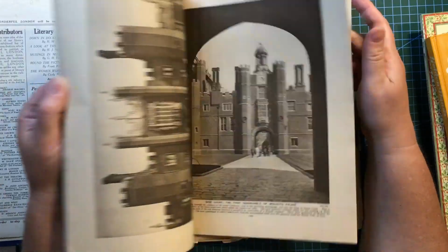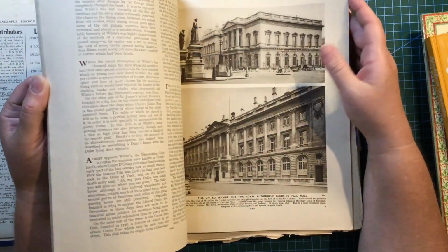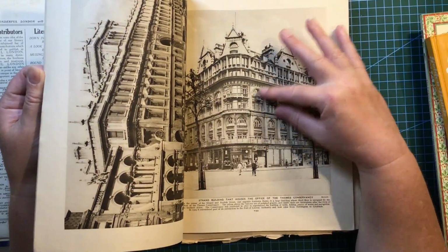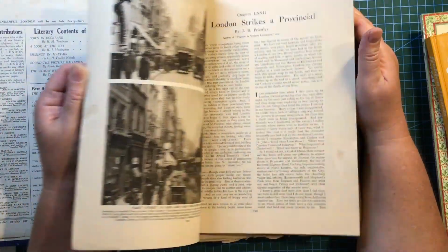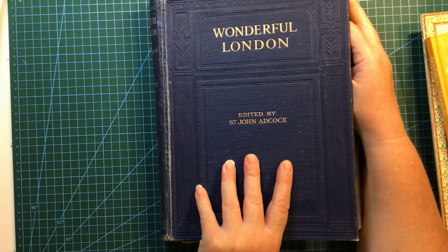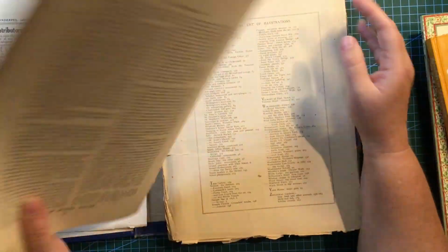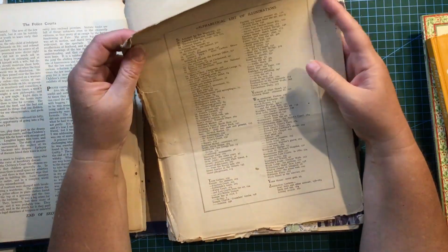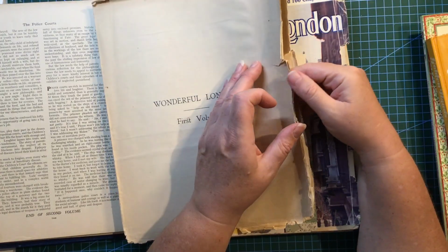It's got your sepia pictures in there, but look at them, aren't they beautiful? Really lovely ones of the buildings. It's absolutely gorgeous. That will be really handy actually, even if I use this to make a larger sized journal, because I do have some books on England that I want to make a journal with. Could mix the big pages with smaller ones. This is first volume here.